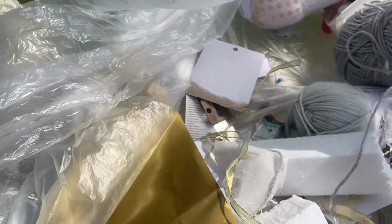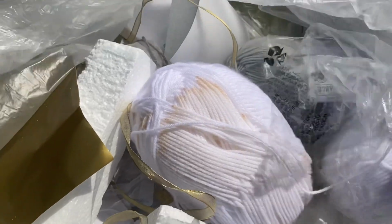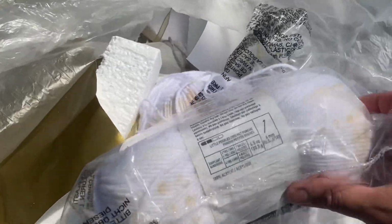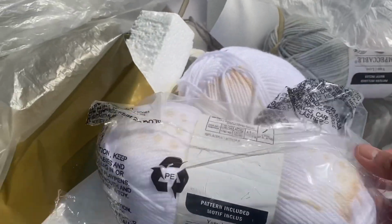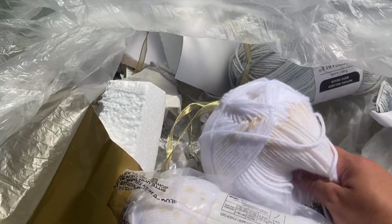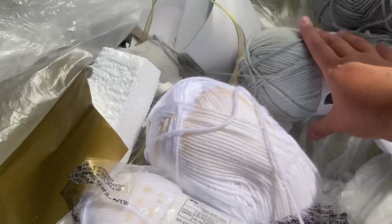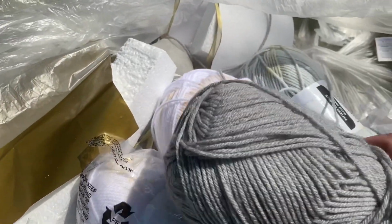More food coloring. Ooh, we've got some yarn, but I see some stains. So, this one, yep, it's stained as well. All right. I think I might have to just chuck these, or if you guys know, can I hand wash it out or throw it into the washing machine, but it'll get all tangled. I don't know if, oh, this one looks perfectly fine.